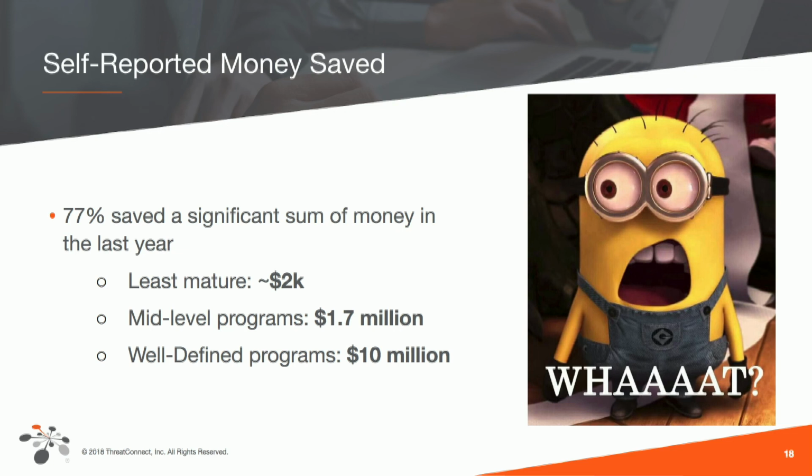Now, as you can see on the slide, the least mature organizations said that they saved about $2,000. We don't know why that number is so low. It could be because they're low maturity. It could be because they don't have the visibility yet to be able to tell what kind of impact they're having. But you can see that just going up the ladder a little bit, just increasing your maturity from just started yesterday to I've been doing this for a little bit, they saved $1.7 million, which is a good chunk of change. Yeah, that covers your salary. I mean, I assume for most of us.